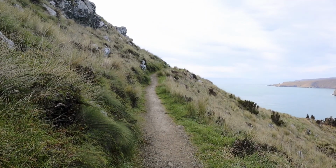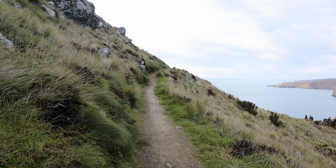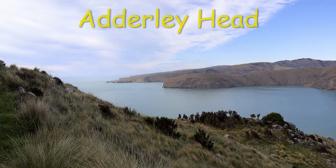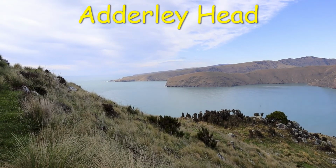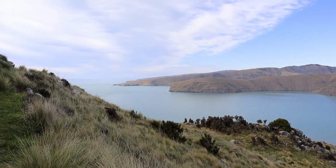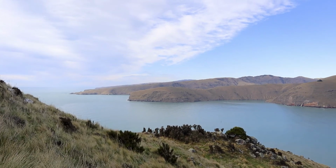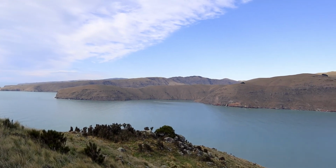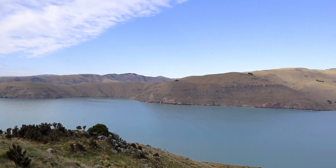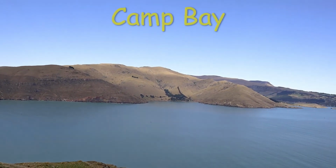So we're just about to go around the corner and then we'll be able to see down to Godley Head. That's Adderley Head over there on the Banks Peninsula side of Lyttelton Harbour. There's a couple of wee bays over there. I'll look the names up and I'll put them on the vlog clip here when I put it together. This one over here where there's a farm.